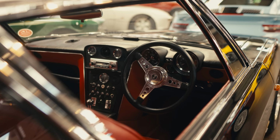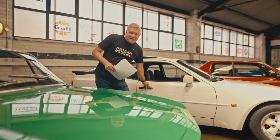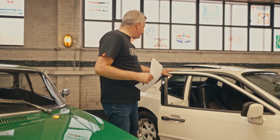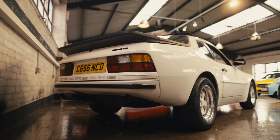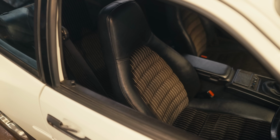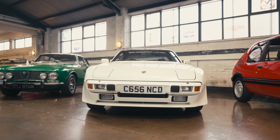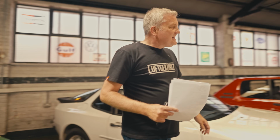And then there's this, which is an 86 944, so Series 1, I guess. Sunroof. Really, really nice thing. And you know what's really back in vogue now is these old school interiors. So whether it's Pasha or pinstripe cloth, which this has got. This is really, really nice. And this has done 61,000 miles. Really, really cool. So that's a quick roundup of what Fairmont have to offer.